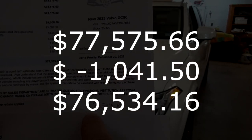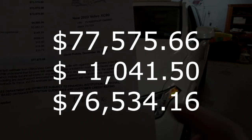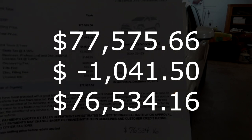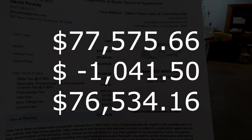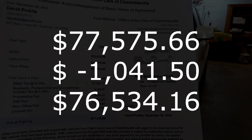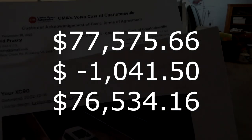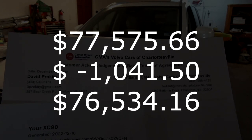So my checkbook says I wrote him a check for $76,534.16, for a difference of $1,041.50. So he said he took $1,000 off, and that was him sort of eating the cost of the trailer hitch because it wasn't with the car. Plus they also wanted to get it off of their lot before the end of the year so they don't have to pay taxes on it, in case you know how dealerships work.